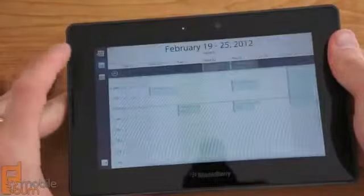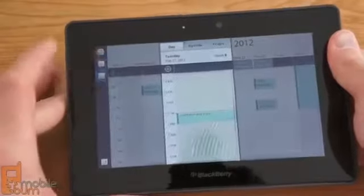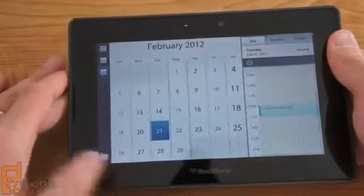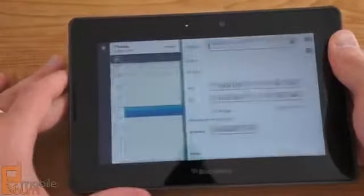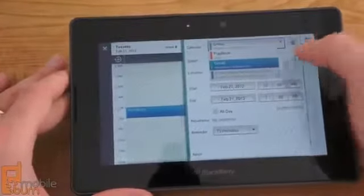You can view a week mode, a day mode, which breaks out like so, or back to the full month mode. And of course you have the ability to create a new meeting as well and choose which account you want it to save to.